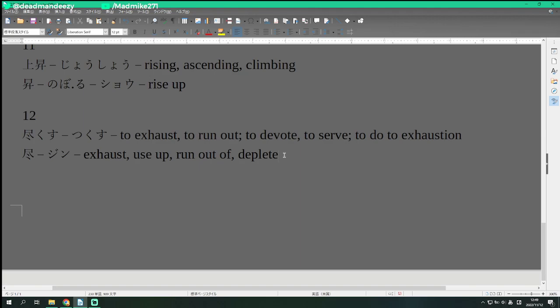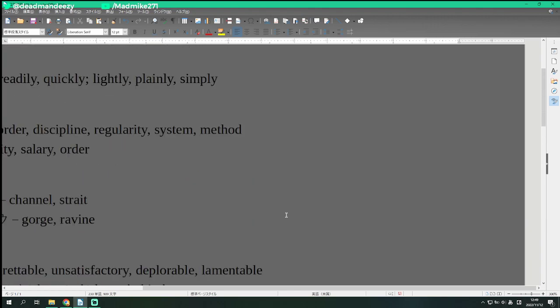Tsukusu, or jin. To exhaust, run out of, or deplete. Tsukusu. Let's go back to the top, make sure we've got all these banged into my head, at least for the time being.